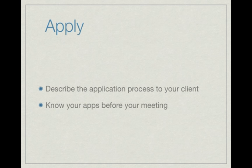You don't want any surprises when you've gotten all the way through a presentation, you're already filling out the application. At that point, the deal is just about done. You don't want anything to catch you off guard there. So know your applications before the meeting. Spend some time studying those.